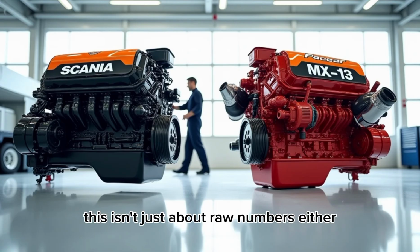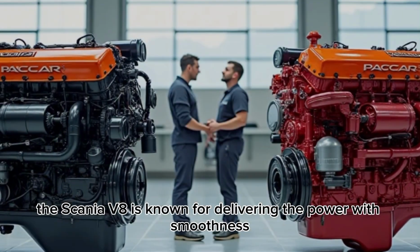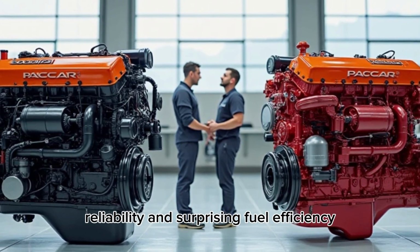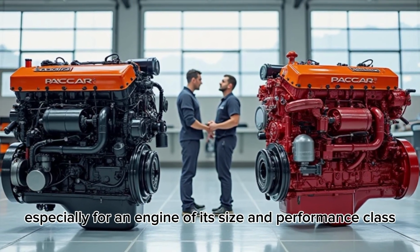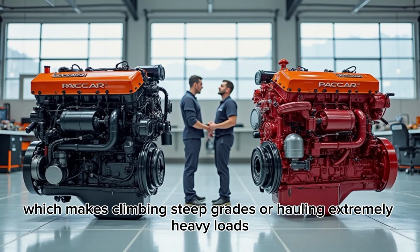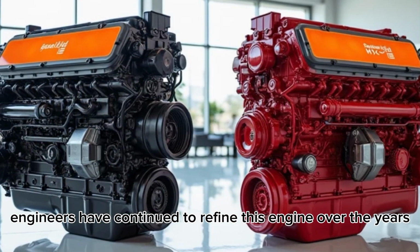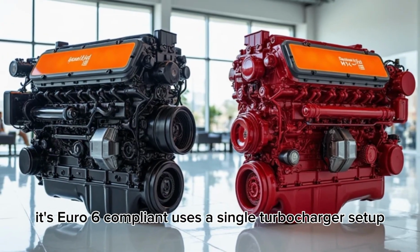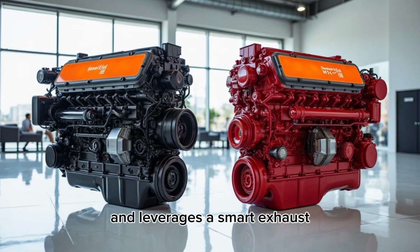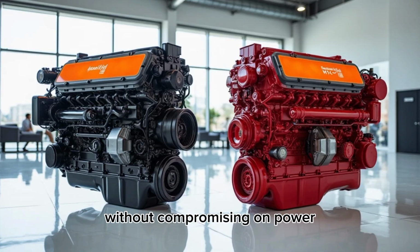This isn't just about raw numbers either. The Scania V8 is known for delivering that power with smoothness, reliability, and surprising fuel efficiency, especially for an engine of its size and performance class. One of the big advantages of the V8 is how it delivers torque low in the rev range, which makes climbing steep grades or hauling extremely heavy loads much less of a chore. And Scania's engineers have continued to refine this engine over the years. It's Euro 6 compliant, uses a single turbocharger setup, and leverages a smart exhaust after-treatment system to keep emissions in check without compromising on power.